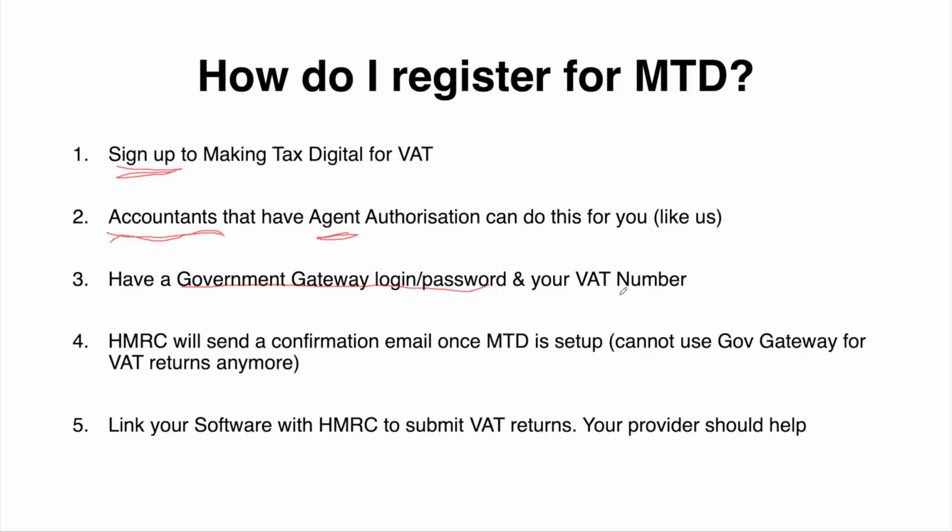And within 72 hours, HMRC will send a confirmation email to let you know you've been set up for Making Tax Digital. What this means is you can't actually use the government gateway for your VAT returns anymore, so you'll have to go ahead with the Making Tax Digital way to submit VAT returns. And so yeah, the pilot's already started.